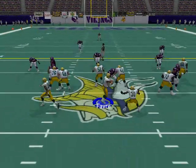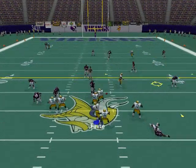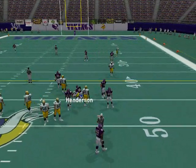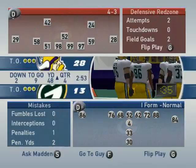Ball at about midfield. Favre to throw it. With a pass. Right through his hands there. That's the old rule. If you get your hands on it, you gotta catch it.